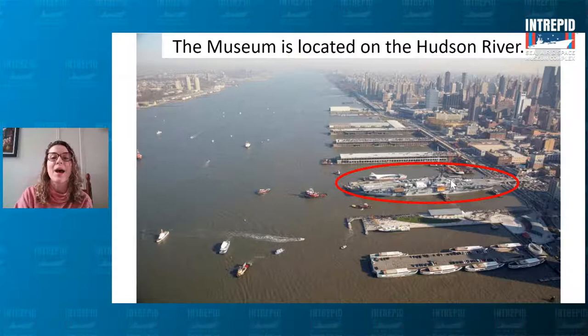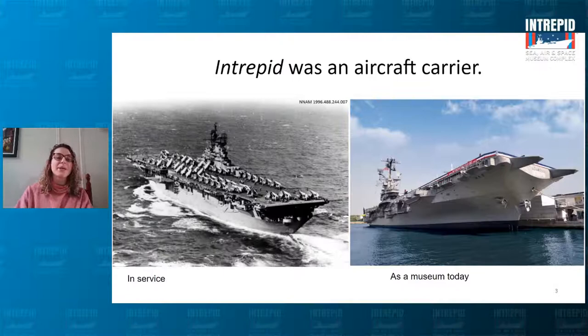So, as I mentioned before, Intrepid served in the U.S. Navy from 1943 to 1974, and it served as an aircraft carrier. So, I want us to take a look at these pictures. One is of Intrepid while it was in service, and the other one is Intrepid as a museum today. And so, during its long service, Intrepid did go through a few changes. So I just want to see if anybody notices anything different between these two pictures. So do we notice anything different?